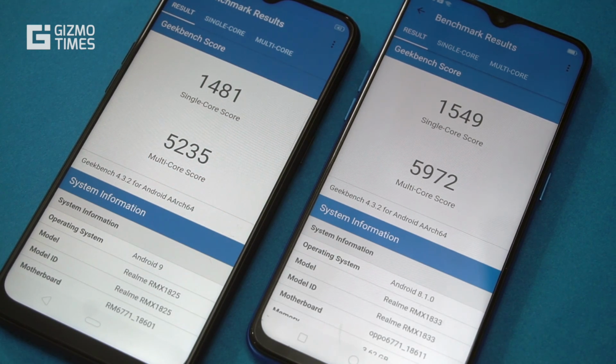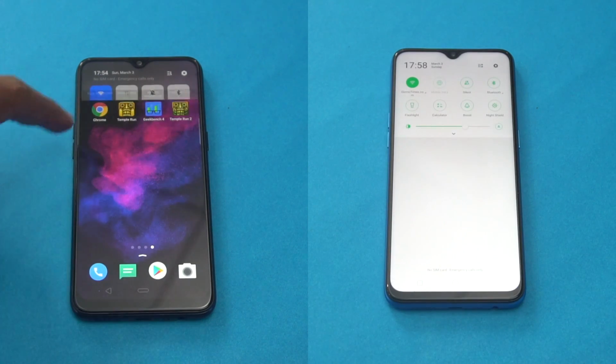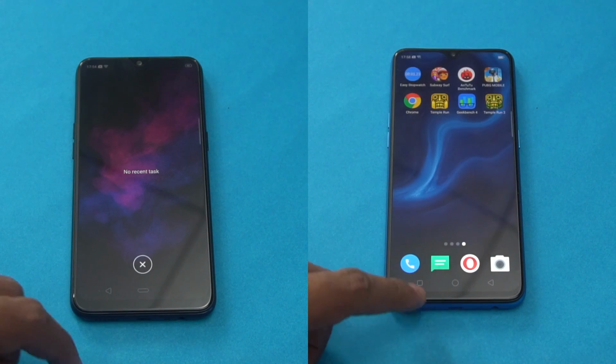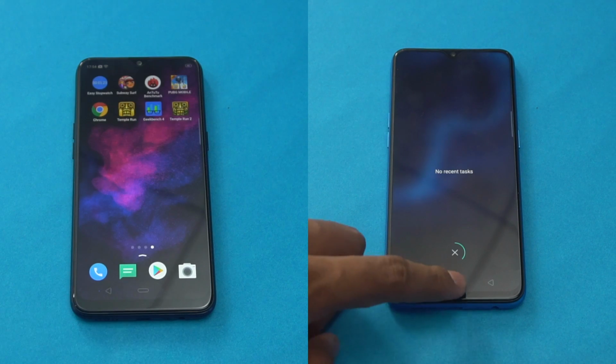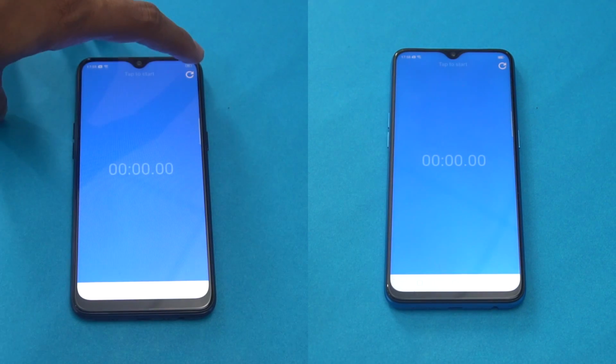Now this is the speed test comparison that we did with certain applications that we usually use. It's mostly the games, because games are the ones that would take advantage of both the CPU as well as the GPU. So here we start the timer and open a few gaming applications.